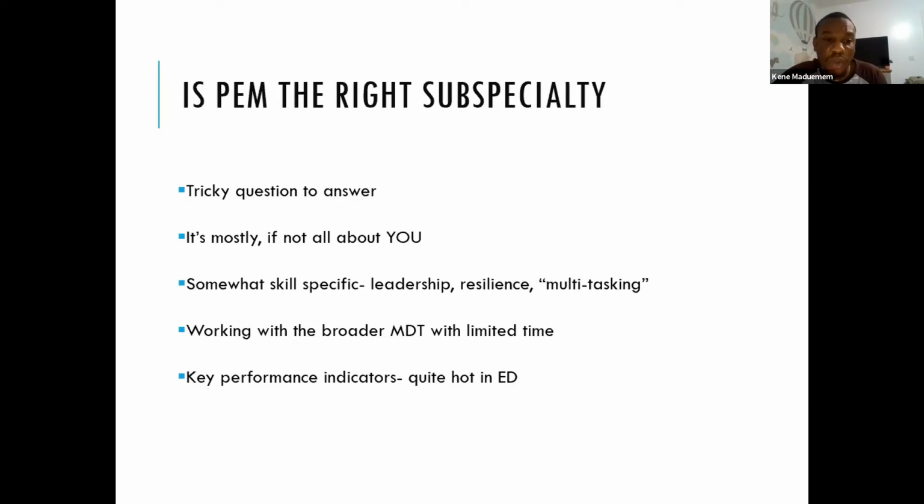But you are able to work with a broader MDT with limited time, which means that for you to be able to demonstrate a lot of competencies in PEM, it's not that hard, compared to other subspecialties, which are very specialized.